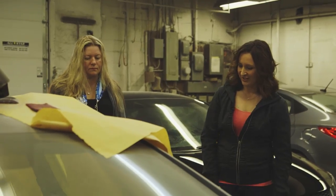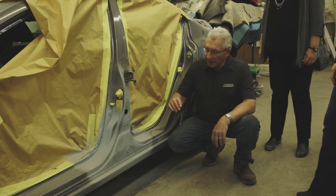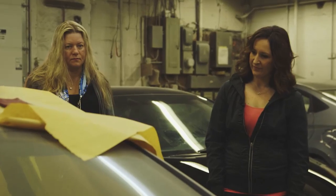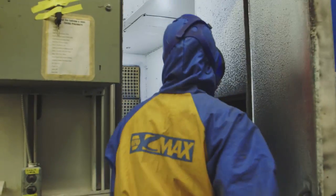What happens over here? Well, this would be the next step in the process. Yeah, after the body work is done, it comes over to our paint side. They would prime it, then it dries. We sand it, we prep it, we tape it, we get it ready for paint in our paint booth.